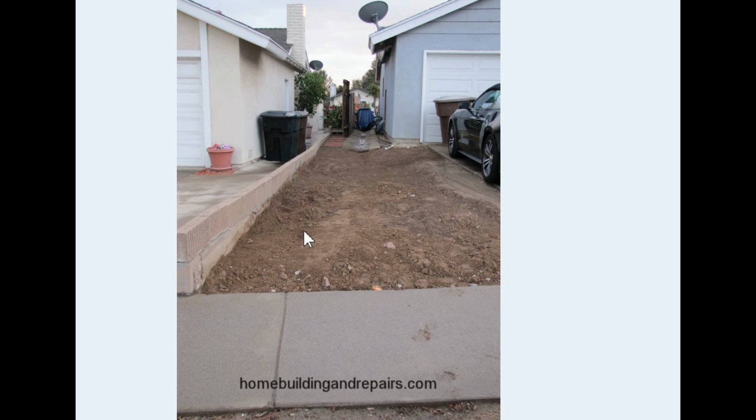One, the property line. Looks like there's two different fences here dividing the property. You need to actually know where the property line is. Is it this or is it the fence? More than likely it's going to be the fence. I don't recommend going into your neighbor's property with something like this, even if they okay it.